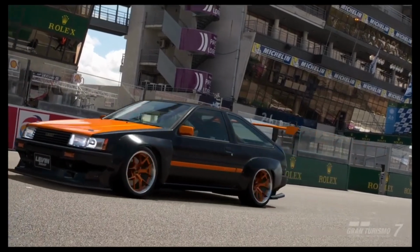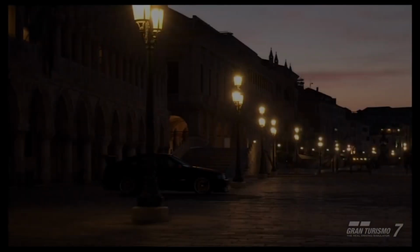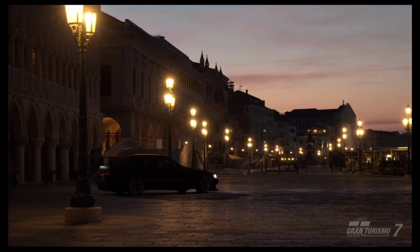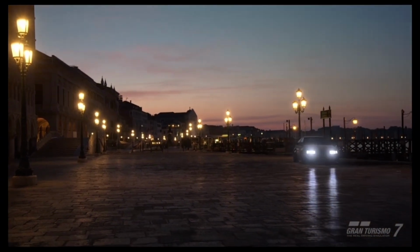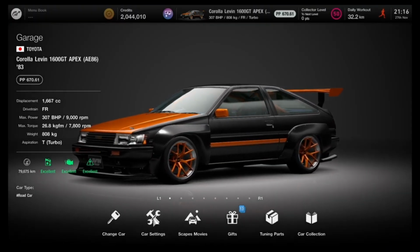I love the rims that we put on this. It looks so good. And I think the fact that the rims are orange actually suits it. Honestly, I think it really makes the car stand out. Ooh, the light's coming on. That is smexy. The car quickly turns. I can see the car already has a bit of body roll, and we do have suspension on the car. But here are the specs, guys.